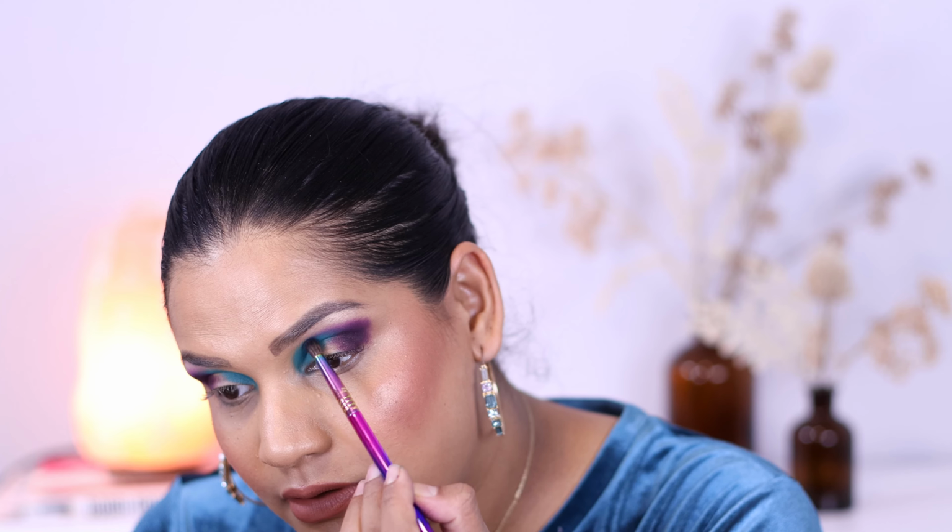Okay, I'm gonna go into the shade Flapper with a tiny brush and I'm just gonna add that over here. And I'm gonna grab the shade Gold Digger and RSVP, the two neutral shades, and I'm just gonna pop that on the brow bone. I'm gonna take this small brush with that shade Hope and just really build it up.